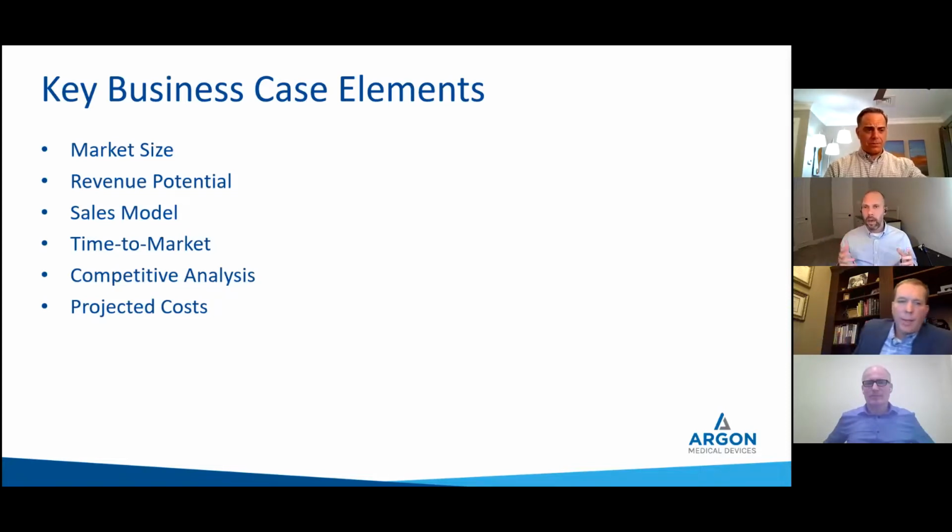We also look at the sales model. Is it something that's disposable that our current sales force would sell, or is it capital equipment, a different type of sale in the hospital, and maybe not something outside of a medical device company that people conceptualize? Time to market is very important. If we have to take more time to develop it, that's longer until we start seeing a return.